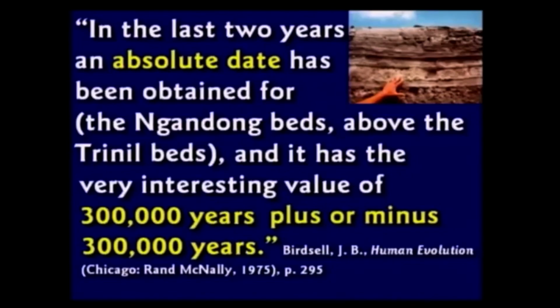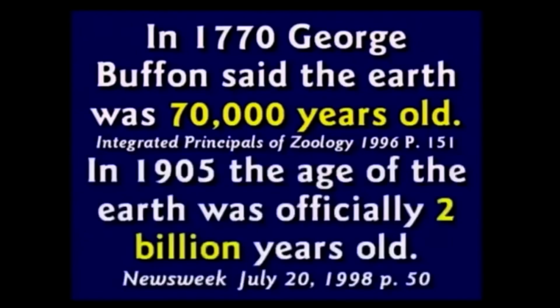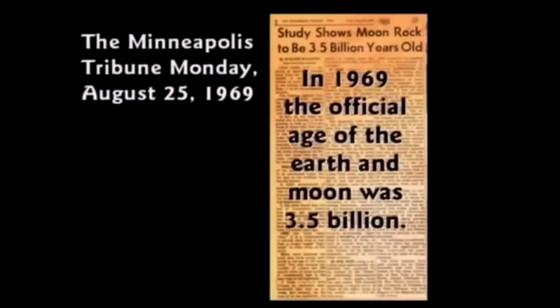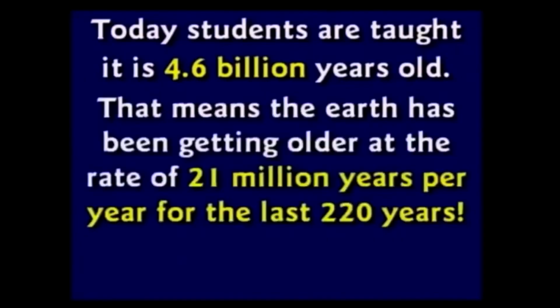See, back in 1770, George Buffon said the Earth is 70,000 years old. In 1905, the official age of the Earth was 2 billion. When they went to the moon, they said the Earth and the moon are 3.5 billion years old, dated with potassium-argon dating. Now they're telling the students it's 4.6 billion years old. Let's see, that means the Earth is getting older at the rate of 21 million years per year. That's 40 years per minute. Aging rapidly, folks. That's stupid, okay?